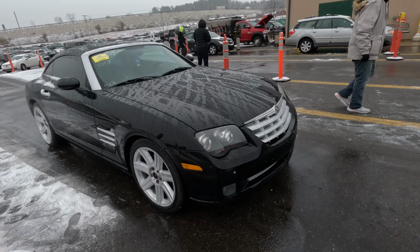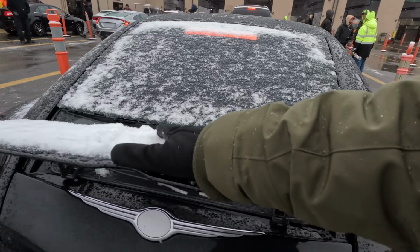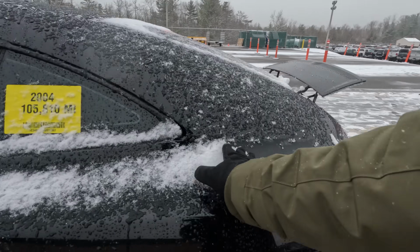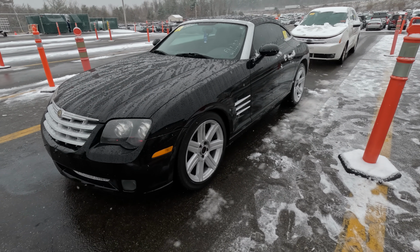2012, 5-liter, 127,000 miles. This is my Crossfire covered in snow, which is kind of a bummer. Let's clean it off. It's a good looking car, even in the snow. It's definitely a rainy day car for sure.